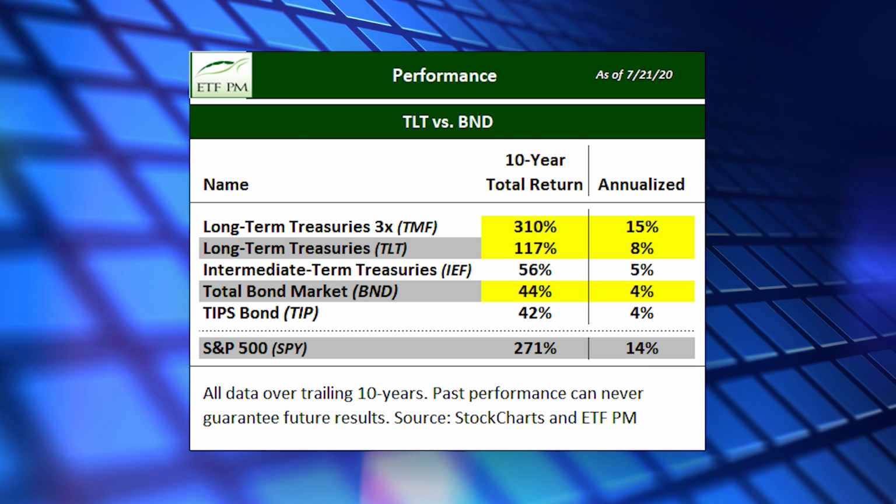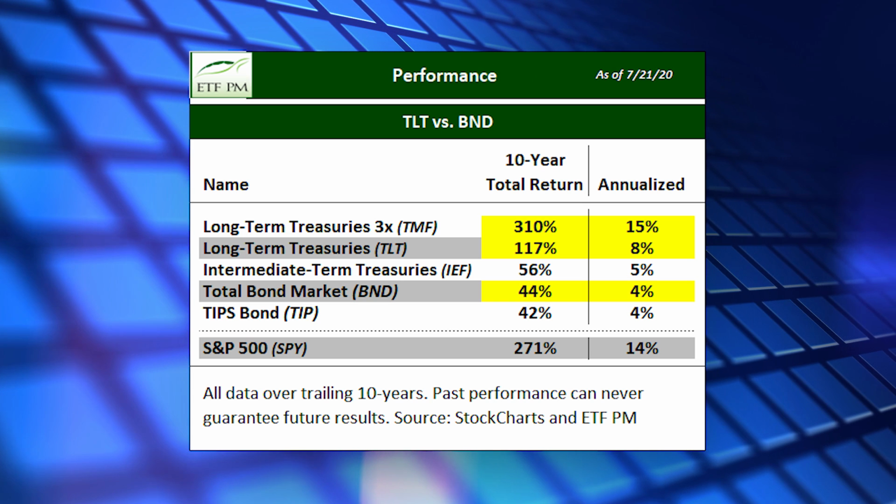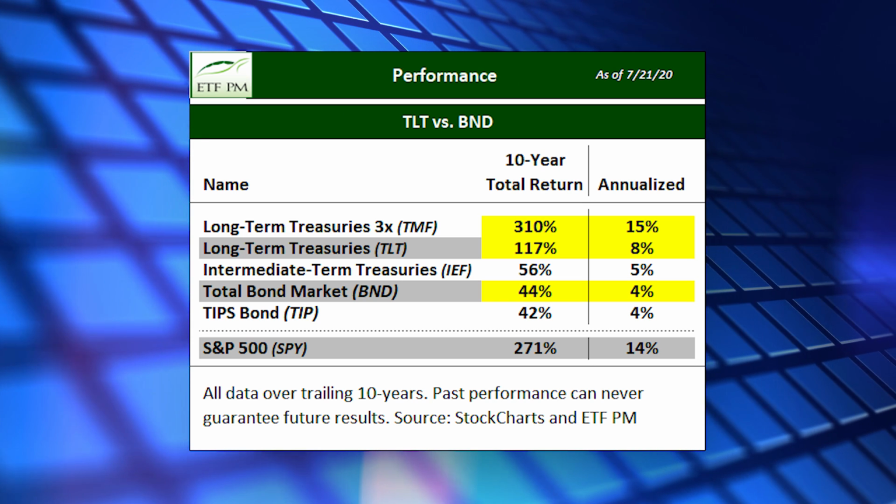Excellent. Let's move to you, Dave. Who wins on performance, TLT or BND? So on performance, your bond holdings are most important for protection when stocks crash. In 2008, 2011, and again this year, long-term treasuries were the best bonds to own when protection was needed most. Year to date, through July 21st, TLT is up 25% and BND is up just 8%. In addition, TLT strongly outperformed in total return. Over the past decade, long-term treasuries delivered 117%, or 8% annualized, which was over 2.5 times the bond market return.